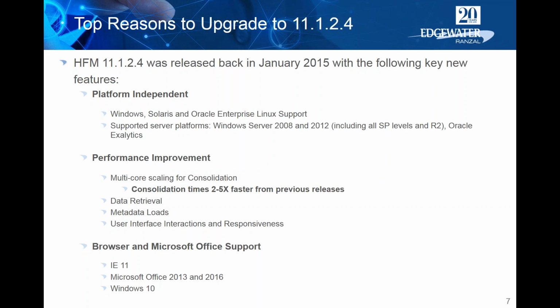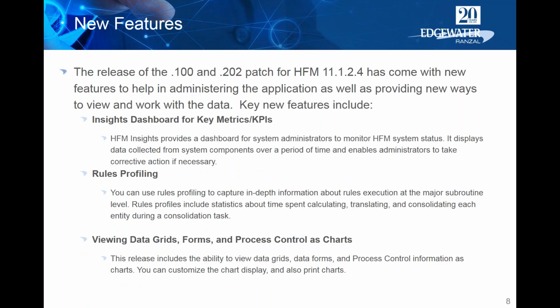But since this release, there have been significant patches that Oracle has released that have added additional features and functionality. So there's been a .100 patch that came out probably just over a year ago, and then a .200 patch that came out within the last 6 months. And some of the key features that we're going to go through today is, one, Insight Dashboard.